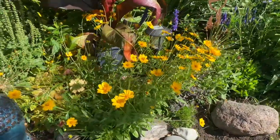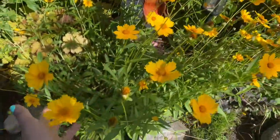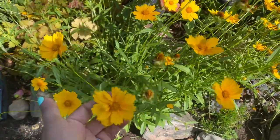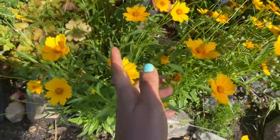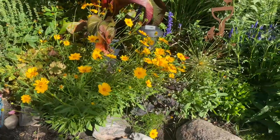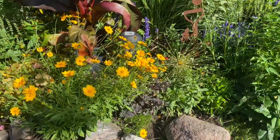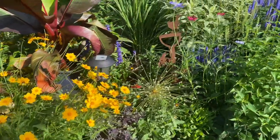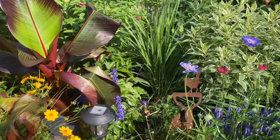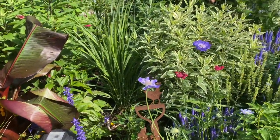This is the native Coreopsis. This one is a lanceleaf Coreopsis, and this will bloom all summer long. This doesn't have a problem blooming all summer long. As long as you keep it deadheaded, it is happy. I do have some other echinacea in here, which is going to start to open up soon.